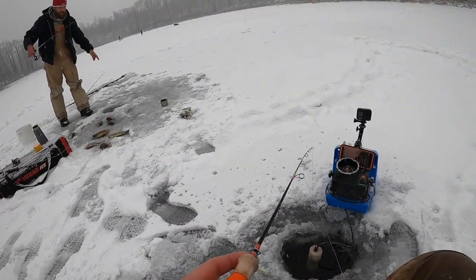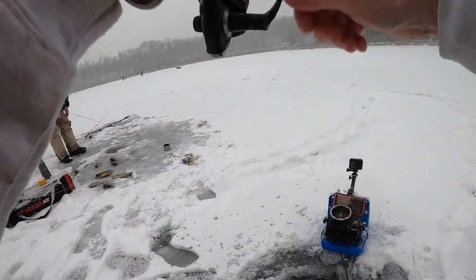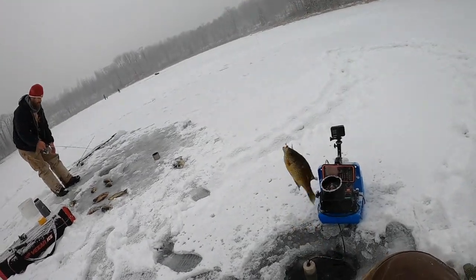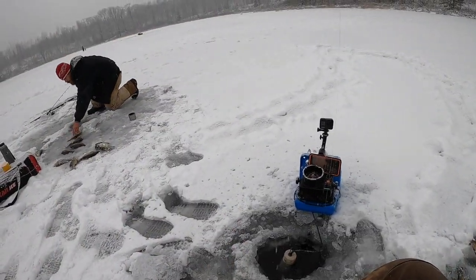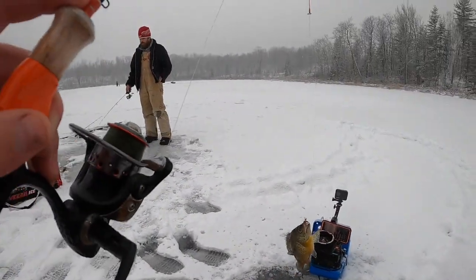And we're just hammering them. There we go. Look at that. Ooh, that's a good one. It was 4 inches out there on Whiskey Bay. Look at that.